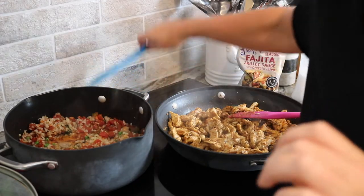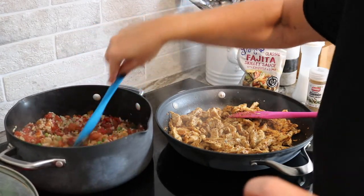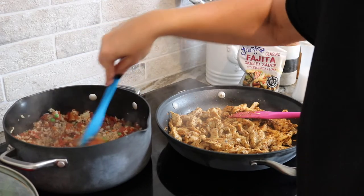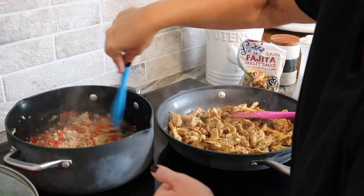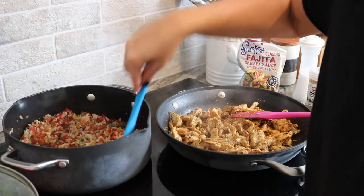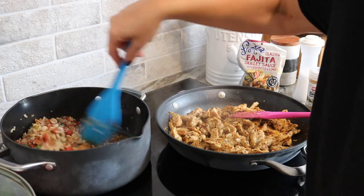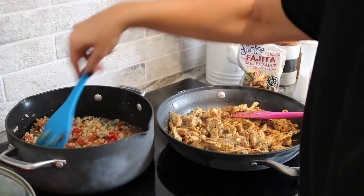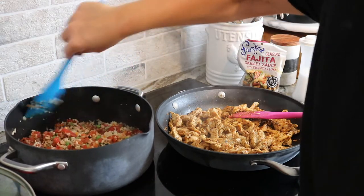And here is an update on the cauliflower rice. It's looking good, it's getting softened up. I'm just gonna stir it up and then put the lid back on it for a little while. Once I feel like it's simmered enough, I'm gonna take the lid off so that the liquid will start to dissipate, because you don't want it liquidy. You want it to really be like a rice consistency.